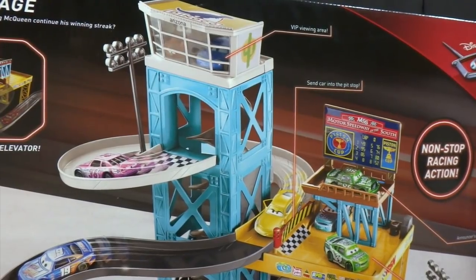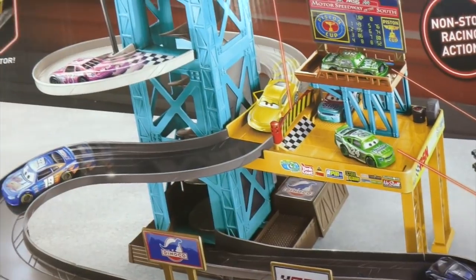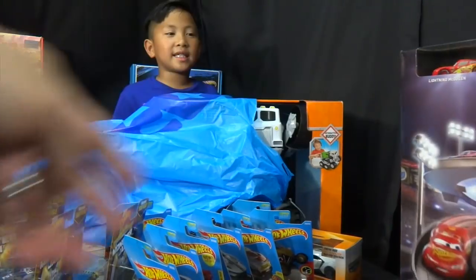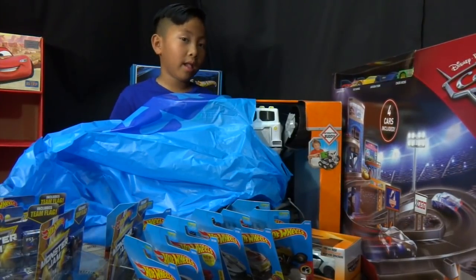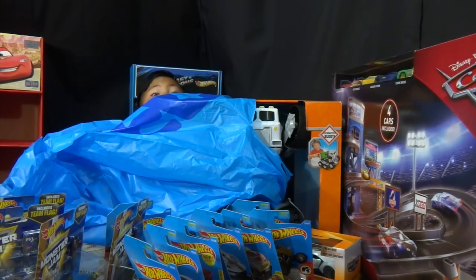So this was found at Toys R Us. This was kind of expensive. This is $70. That is a lot, but you can't beat motorized garages. Pretty fun. This reminds me of our Tomica set. So those are our pickups for this week's What's in the Bag.